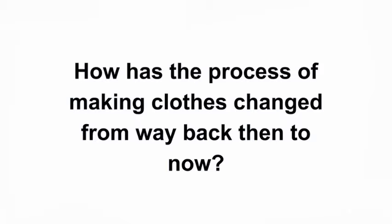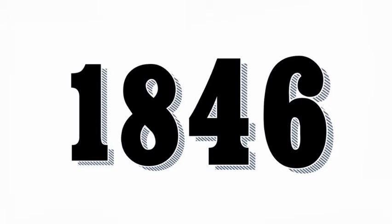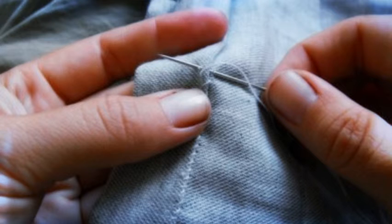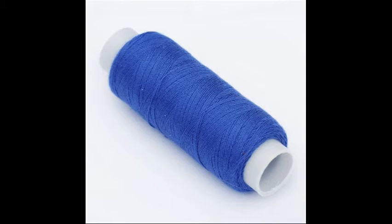And how has the process of making clothes changed from then to now? Well, hand sewing has existed for over 20,000 years. Knitting has existed since the 16th century, and the sewing machine was invented in 1846. Hand sewing is much harder than it looks. It requires skill, practice, and patience. To hand sew, you need two pieces of fabric, a needle, thread, and that's it.